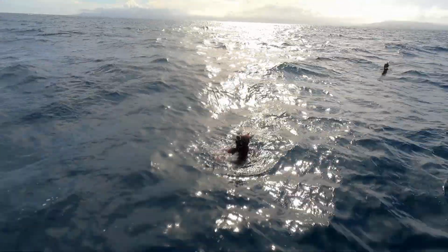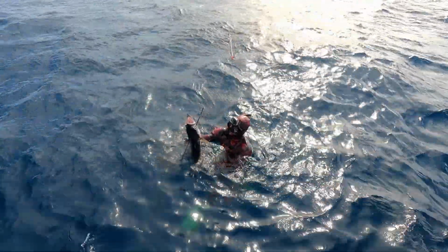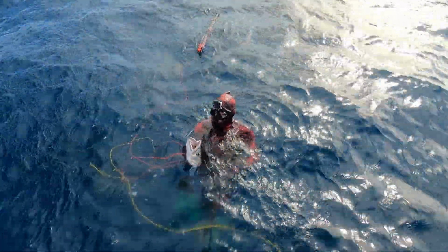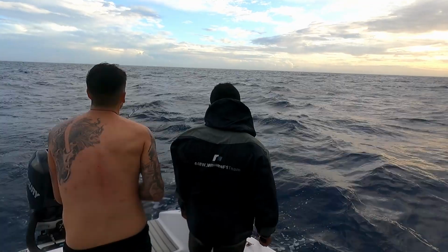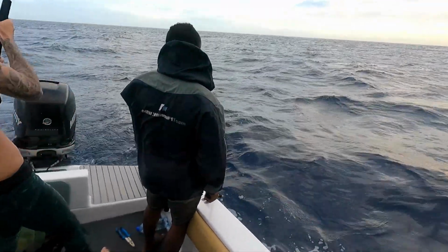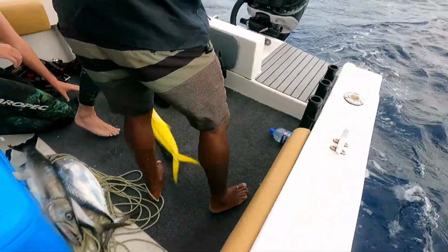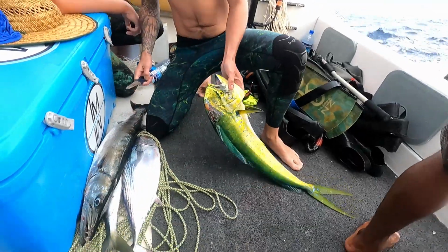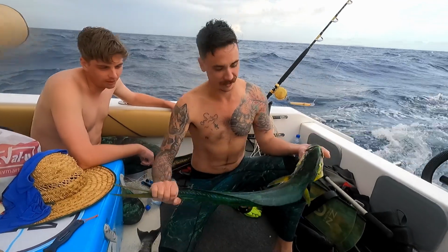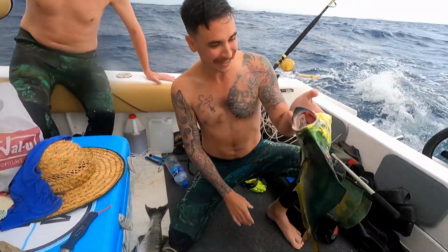I literally just dropped down to maybe 20 meters. He's cruising, I'm just free falling down. See the shark, line it up. Bam! Nice. Lights out. And that's it. Mahi!